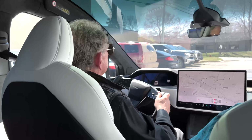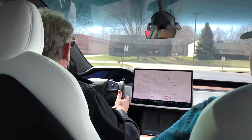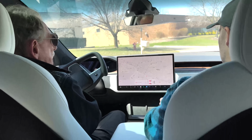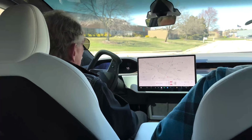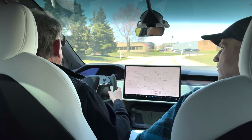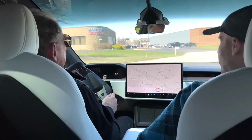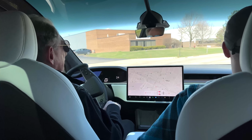We did a study on the F-150, the Silverado, and the Ram, and we ran around the parking lot before we had it all paved and redone. And wow, the Silverado. Corey said, "Stop the car, I'm gonna puke."